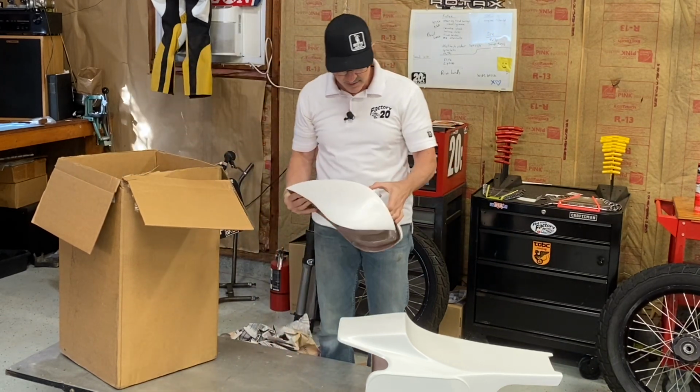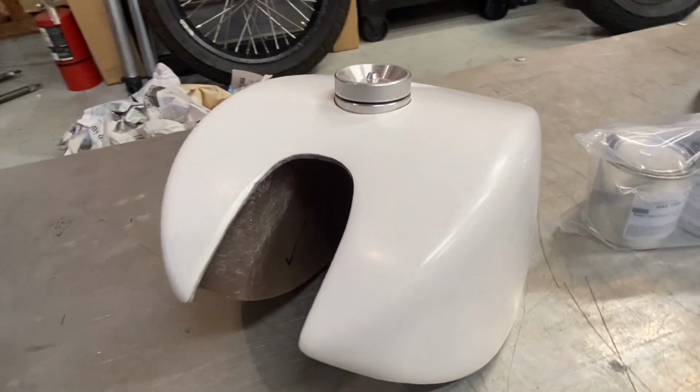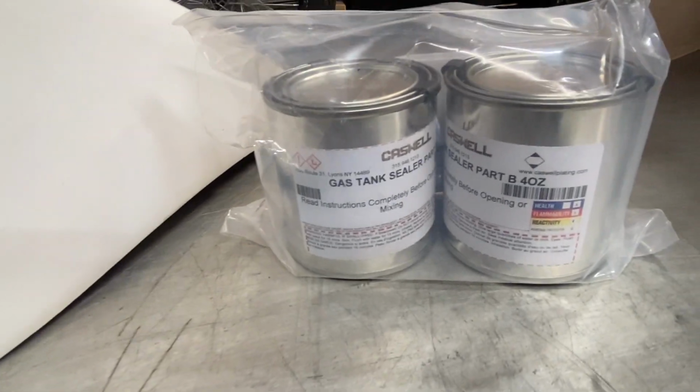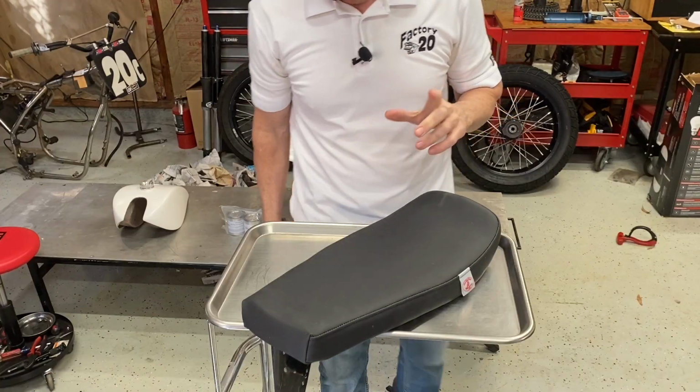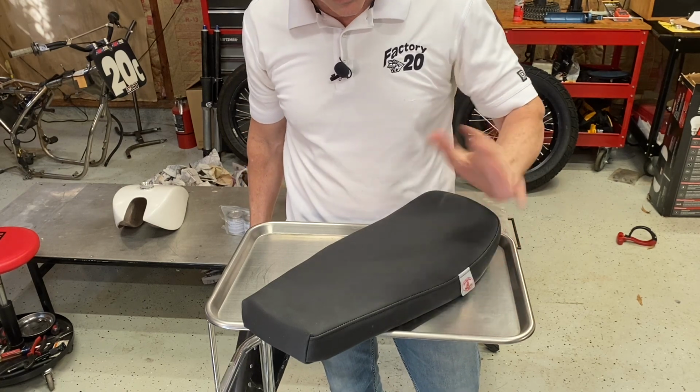Yeah, it's a new Race Tech style of tank. Some great features. So let's take a look at these pieces in close-up detail. Give me just a moment here and let me tell you why I like these particular parts and how I set them up. So it's a brand new seat pad.